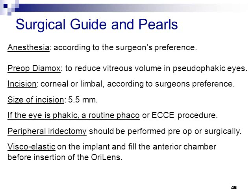We shall now discuss the surgical procedure. Anesthesia, according to the surgeon's preference. Pre-op Diamox, to reduce vitreous volume in pseudophakic eyes. Incision, corneal or limbal, according to surgeon's preference. Size of incision, 5.5 millimeters. If the eye is phakic, a routine phaco or ECCE procedure. Peripheral iridectomy should be done pre-op or surgically. YAG laser, however, should not be used after surgery.